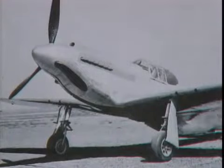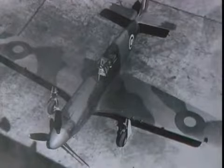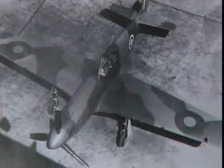As North American's NA-73X was developed, the British gave every sign of being delighted. Before its first flight, they had placed further orders for the plane, bringing the total to 620. On the 9th of December 1940, they advised North American that, in line with British policy, they had allocated the aircraft a name, Mustang.